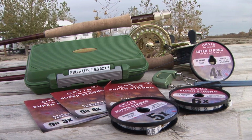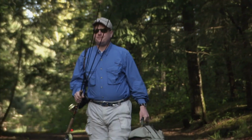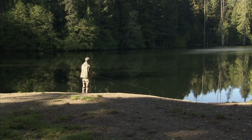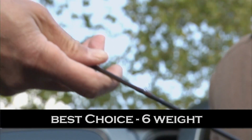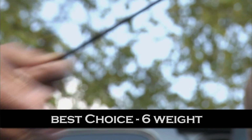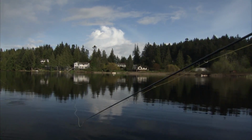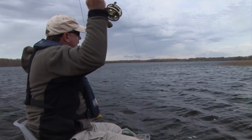Let me take a moment to talk to you about the fly rod choices available to you when fly fishing lakes. Stillwater rod preferences differ slightly than those for rivers and streams. Depending upon the size of the fish, wind, line choice, and angler preference, 4 to 7 weight rods are ideal. I recommend a 6 weight rod, 9.5 to 10 feet long. If you are planning on casting faster sink rate lines, a shorter 9 to 9.5 foot rod would suffice.